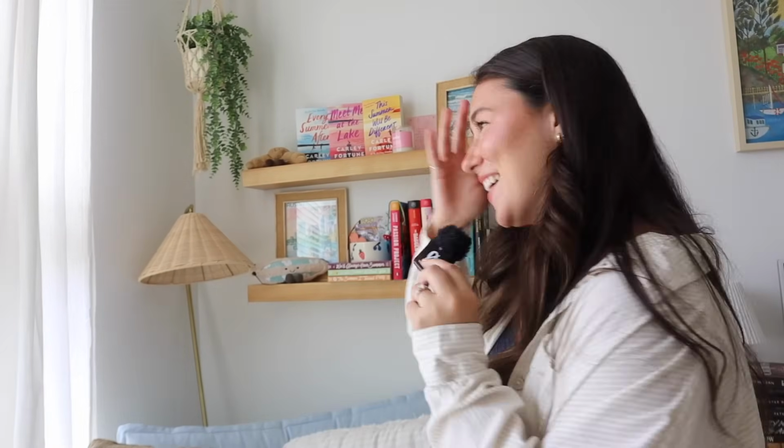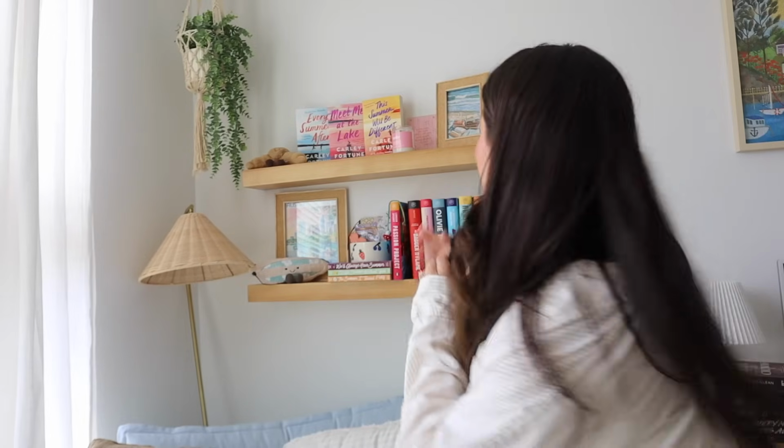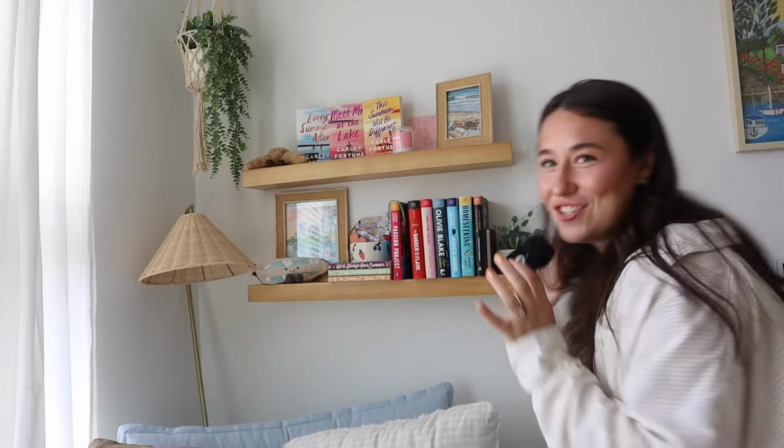Okay, now over to the cozy reading corner. I also have some books over here, and I actually love a lot of the books that are displayed on this shelf. It's a little bit seasonal. Well, it's actually very much so seasonal, but I still have to show you because this is very much a part of my bookshelf tour. So come in, get a little bit closer.